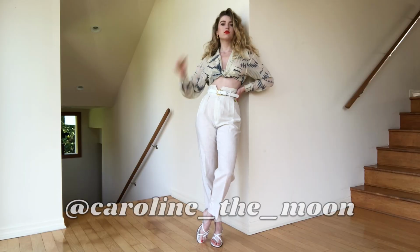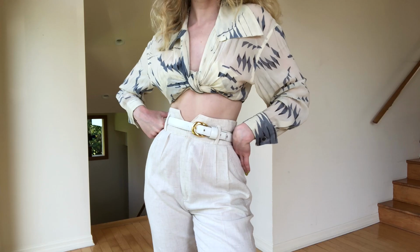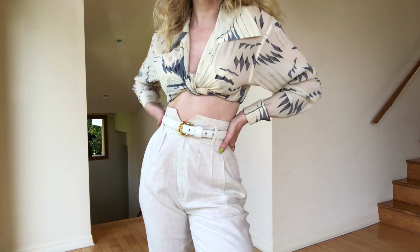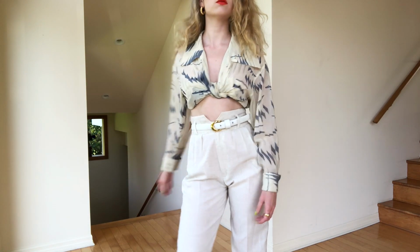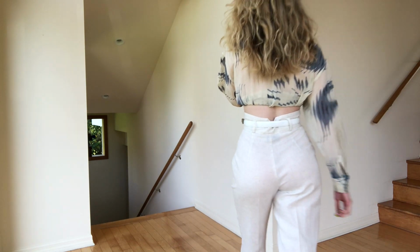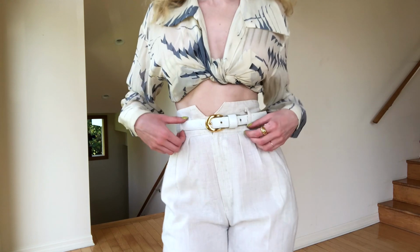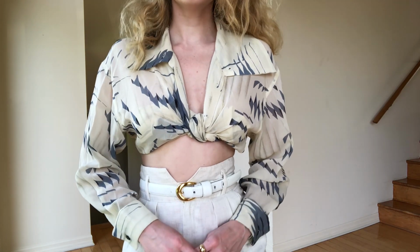Moving on, I have yet another Depop acquisition. It's these gorgeous cream colored 1980s, 1990s trousers. You guys know I'm just obsessed with pants, particularly high-waisted pants with this very flattering 80s trouser cut. They cinch you in at the waist, they have plenty of room for your hips, and then they taper down at the leg. So they really do create this very hourglass figure, and they're very on trend for spring 2020. The belt is not part of the pants, I added that on myself. It's just an 80s belt that I got from Goodwill.